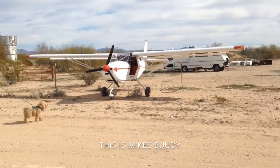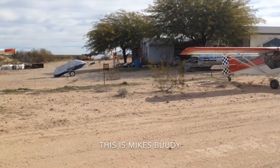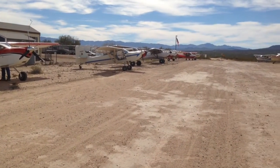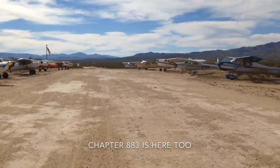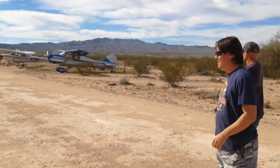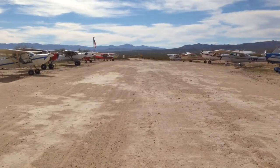Here we're stopping at the Wayside Restaurant by Alamo Lake. It's quite popular today. Four airplanes from our chapter. There's Arlo and Scott. What a beautiful day for this.